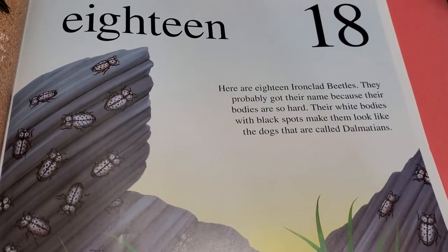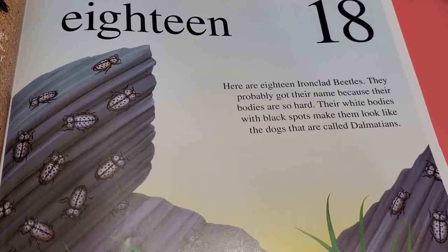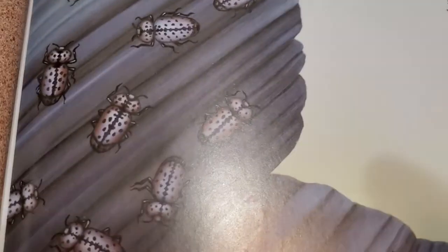18. There are 18 ironclad beetles. Probably got their name because their bodies are so hard. Their white bodies with black spots make them look like dogs that are called Dalmatians.